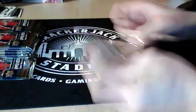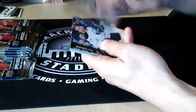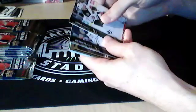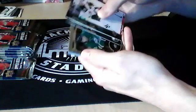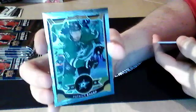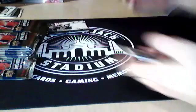Still some young guns in here, guys, and this is only the first box. There we go. I'll try and speed her up a little bit. Get to the base. Oh, we got something happening in here. What is it? It's a rainbow peachy insert, Patrick Sharp for the Dallas Stars. Or foil, whatever. Sorry, verbiage. Checklist. Base, base, base.